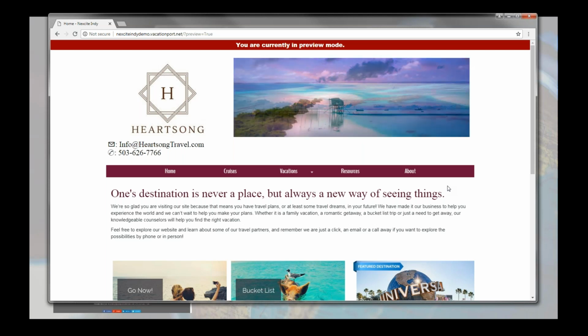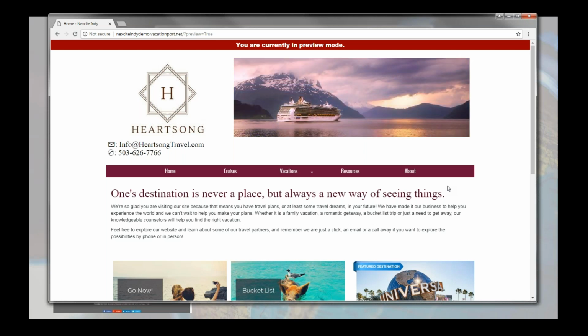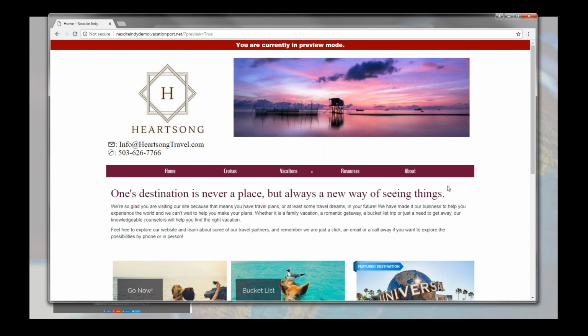So if you wanted more information about this, again, there's going to be a $25 setup fee, and then the website will just be $25 a month. If you want more information, type Nextsite Independent into the chat box, and then we'll actually get you some information on this program specifically as soon as it's ready to sign up.